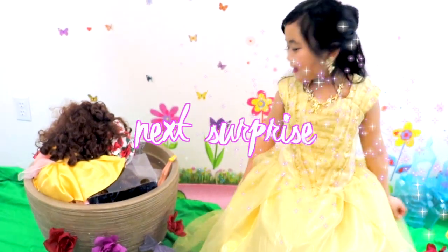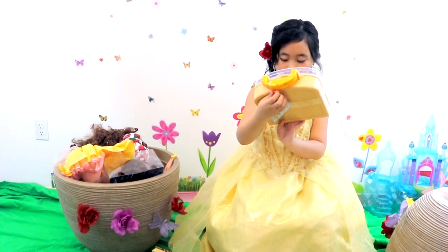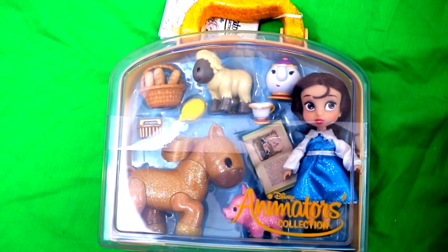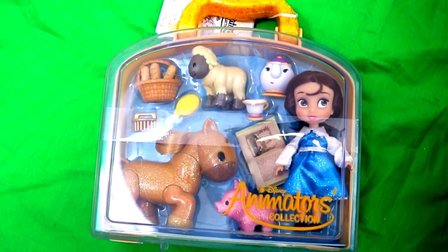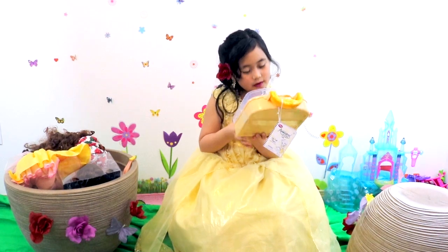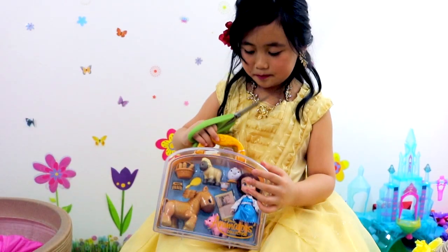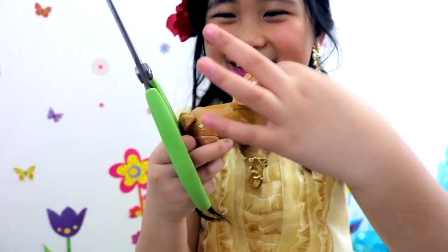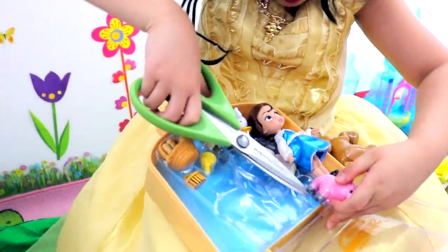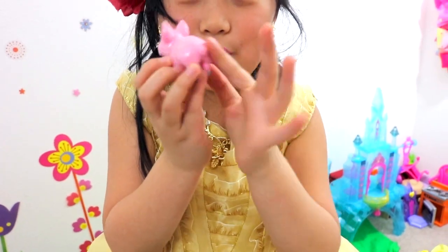Let's see what's next. It's another animator's collection, and it's Belle, and she comes with bread and a basket and a mirror and a golden brush and a horse and a piggy and Belle and a storybook and a sheep and Mrs. Pot. His curly hair, gorgeous curly hair, and his ponytail. Name is Philippe. Oh, this is so cute! And he has a little swirly, swirly tail.